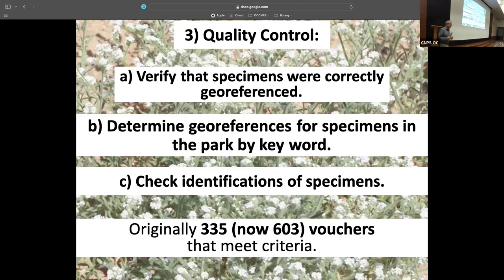Okay, after that, that's easy to do, but then we really have to do some quality control. And this is an ongoing process. First of all, you have to verify that the specimens were correctly georeferenced. Some of them that land in there were just wrong. You look at it closely, they weren't in the park. You know, it was misgeoreferenced. Others ended up there just by accident. So we go through that.